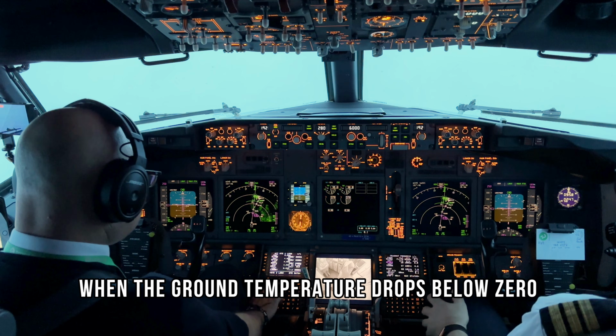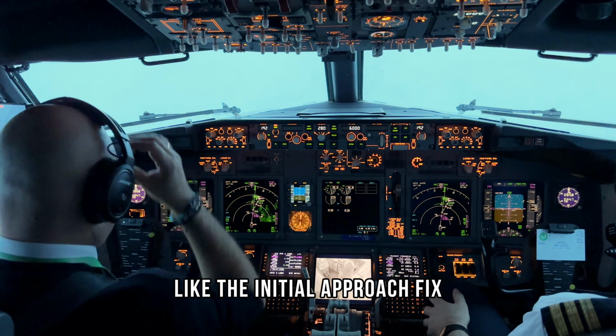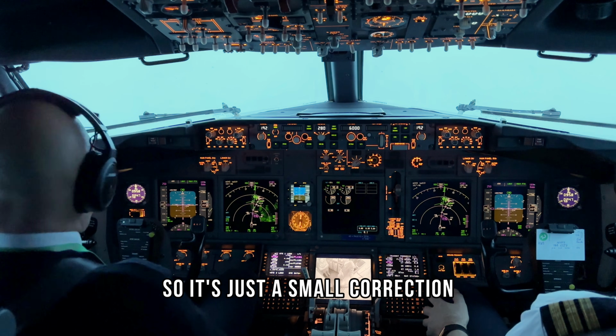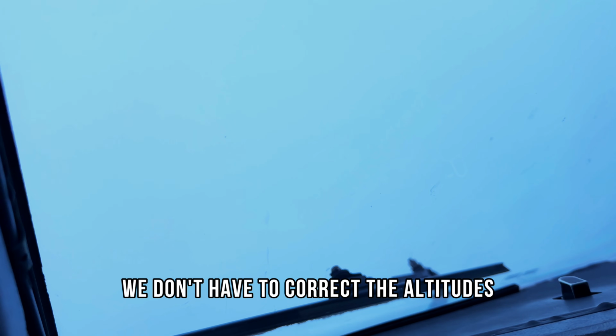When the ground temperature drops below zero, we correct the different altitudes on the approach, like the initial approach fix, the minimums and the missed approach altitude. Today it's only -1, so it's just a small correction. When vectored by ATC, we don't have to correct the altitudes they assign us.